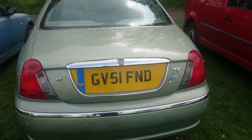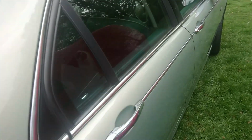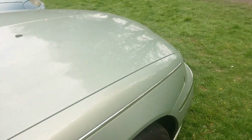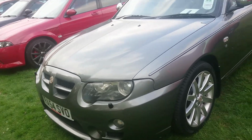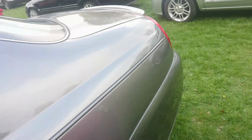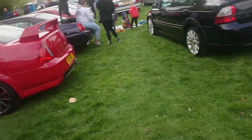We do talk about the KV6 engined 75s, and this one's got a nice leather interior. It's not quite beige, but it's there. Very nice. With headlamp washers. Ooh, MG ZT260 with the V8, 2004 to 5 registration. Very good.